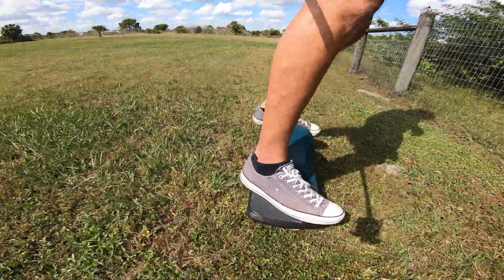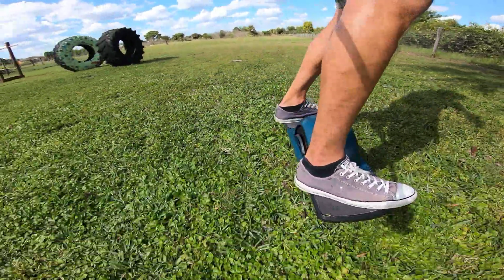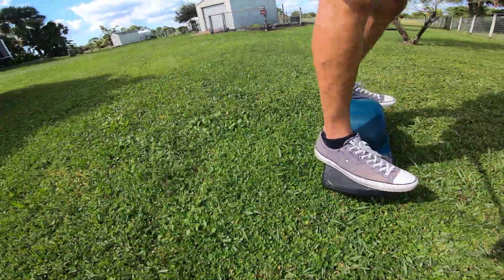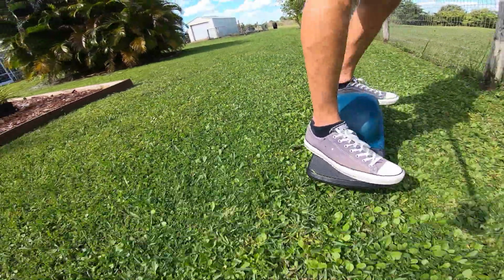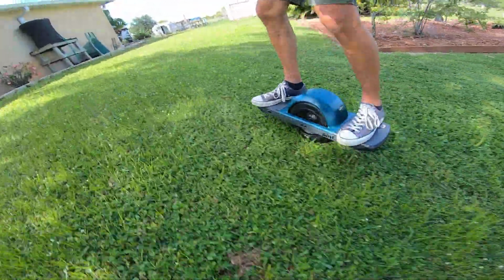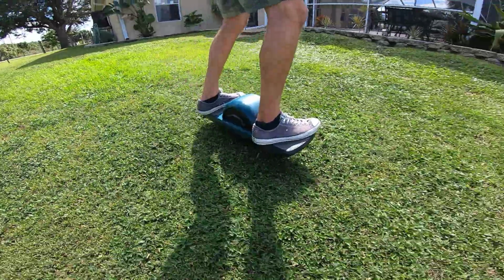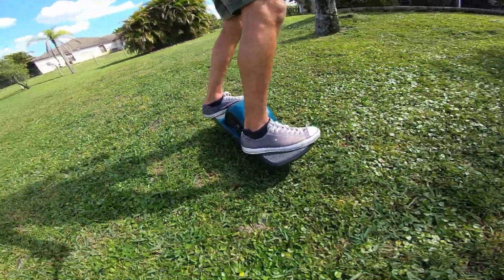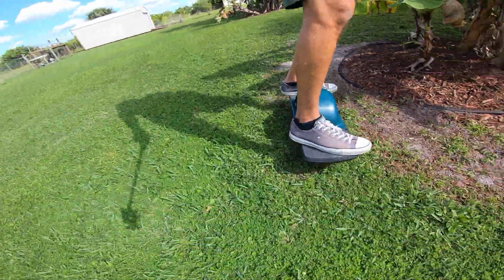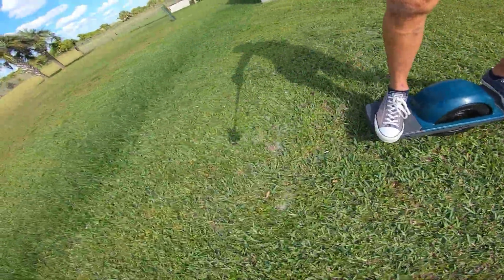Riding this on the Pint really gives me a good sense of how I've improved my OneWheel skills. I'm rocking back and forth like crazy here, and it's nothing. It really doesn't bother me at all. Here we go, up a hill. I have a slight mound around the house. Houses out here are built on mounds, like 4 to 6 foot mounds, so they don't flood during storms and rainy season, all that kind of jazz. So I do have a small hill, but I have a lot more of these ditches.